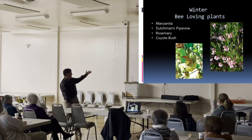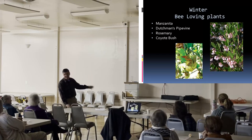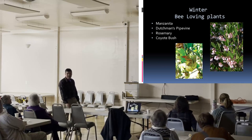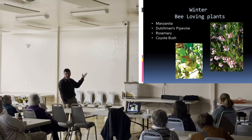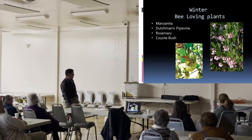So, a few plants out in the wintertime. Manzanita is a big one this time of year for the bees. It has a lot of good pollen, and they can pull the nectar off that also and bring it in on those above 55 degree days. Dutchman's pipevine and rosemary.